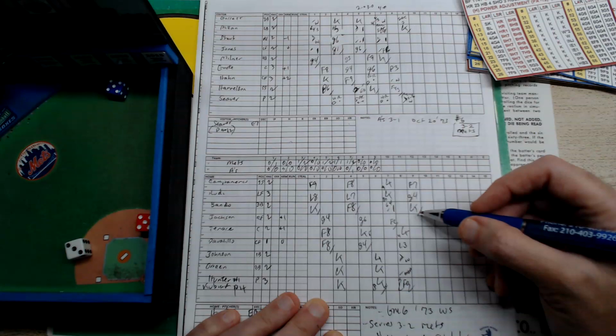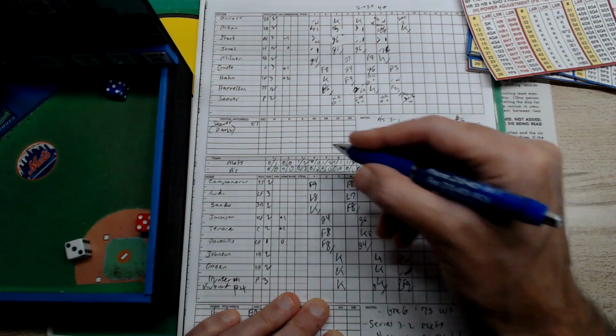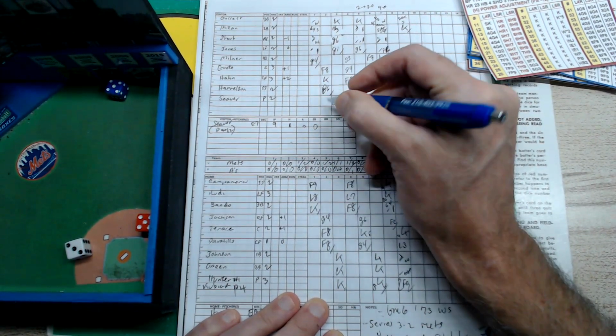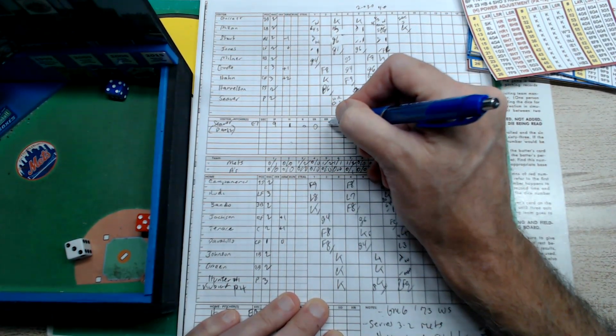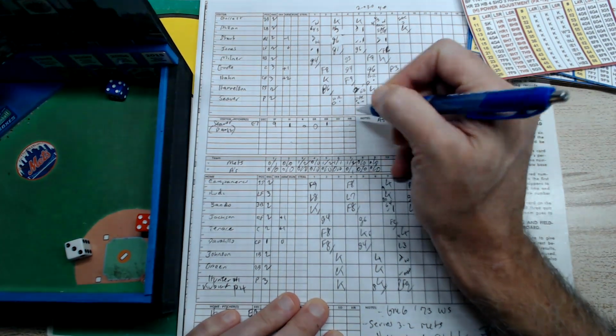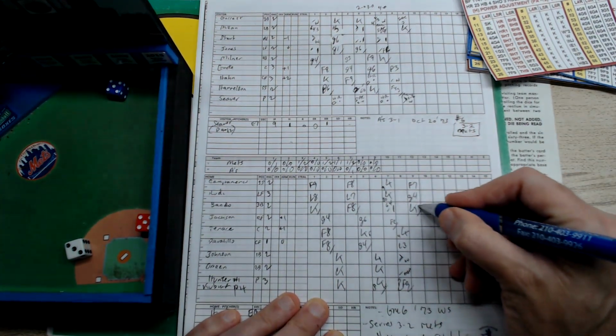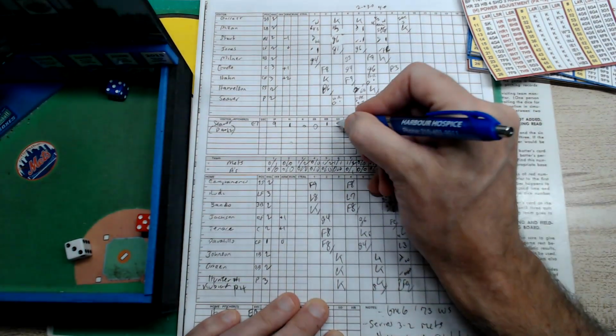So 5 straight years. They were the cream of the crop, but Tom Seaver shows up with his best game and pitches a 1-hitter, 9 innings, no runs, no earned runs, a 9-inning 1-hit shutout for the Terrific, the franchise. He walked 1, and he hit 1 batter, and he struck out 12. Wow, what a game for Seaver.